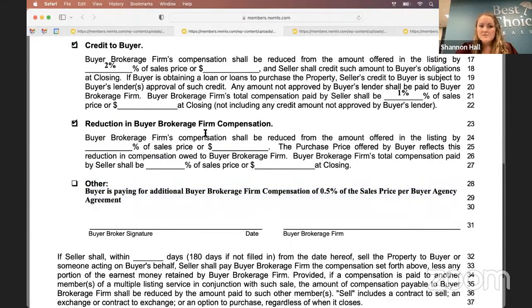So buyer's brokerage firm compensation shall be reduced from the amount offered. Say it was 3%, by say 1%. We're basically giving a 1% credit to the seller. The purchase price offered by buyer reflects this reduction in compensation due to the buyer brokerage firm. Okay. So buyer brokerage firm total compensation paid by seller shall be 2%.